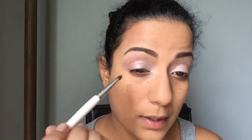Wow, I am impressed with the pigmentation of that. If you guys can get different colors of this palette instead of getting LA Color, I will definitely do that, because I think these are like $1.99 or $2.99. So we're gonna go ahead and start with this, and I'm gonna use the darker color right here, which looks like a purpley burgundy color. Go ahead and apply it.